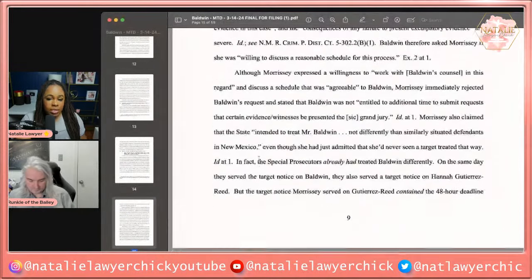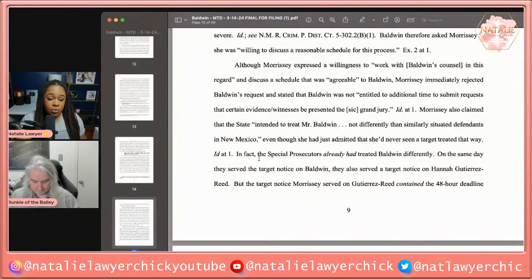Although Morrissey expressed a willingness to work with Baldwin's counsel in this regard and discuss a schedule that was agreeable to Baldwin, Morrissey immediately rejected Baldwin's request and stated that Baldwin was not entitled to additional time to submit requests that certain evidence witnesses be presented to the grand jury. Morrissey also claimed that the state intended to treat Mr. Baldwin not differently than similarly situated defendants in New Mexico, even though she had just admitted that she'd never seen a target treated that way.